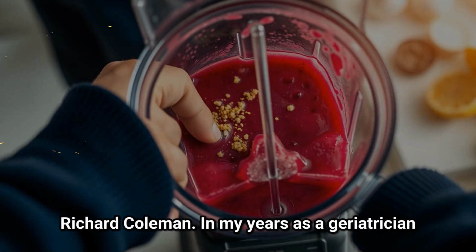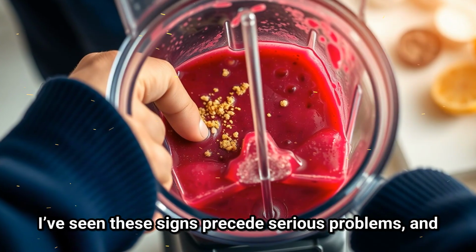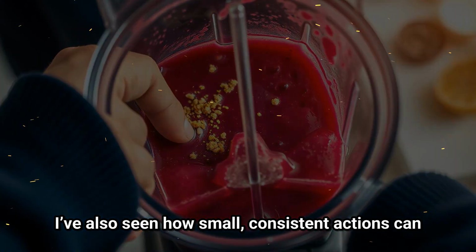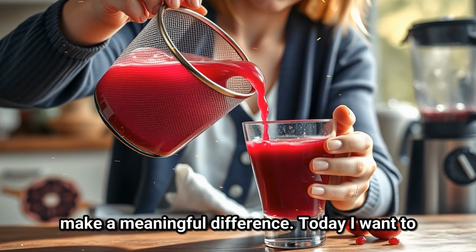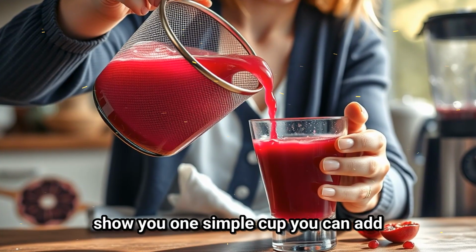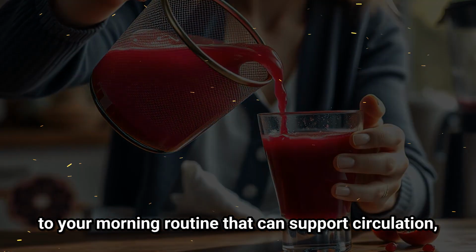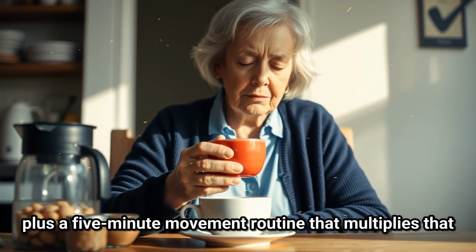I'm Dr. Richard Coleman. In my years as a geriatrician, I've seen these signs precede serious problems, and I've also seen how small, consistent actions can make a meaningful difference. Today, I want to show you one simple cup you can add to your morning routine that can support circulation, plus a 5-minute movement routine that multiplies that benefit.